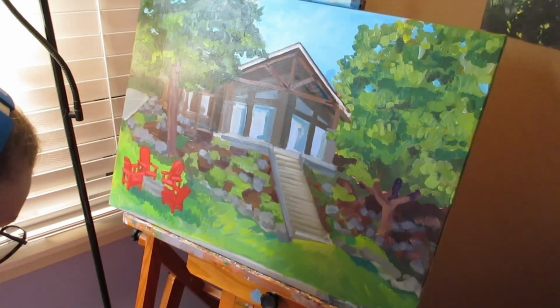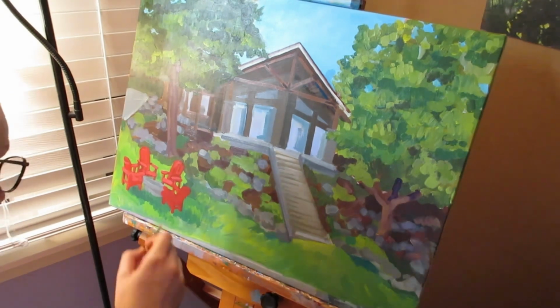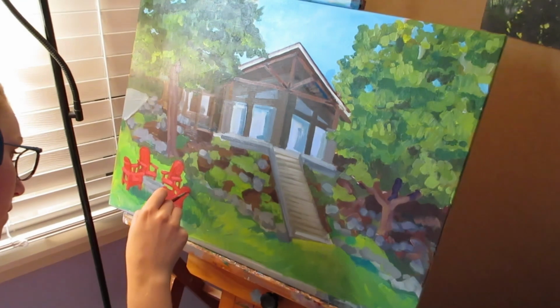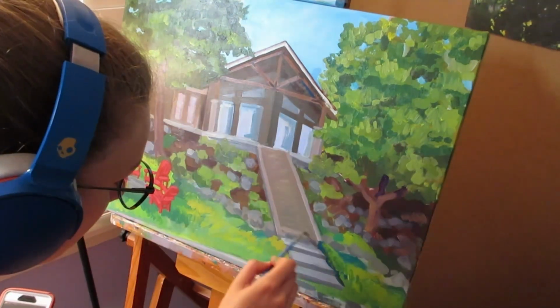My client had sent me multiple photos of the chairs from different angles, and that was extremely helpful. I don't know what I would have done otherwise. So that just demonstrates the importance of good reference photos.